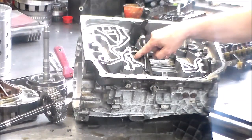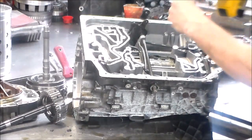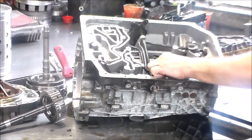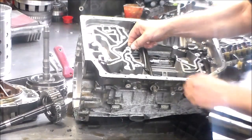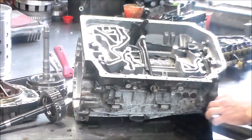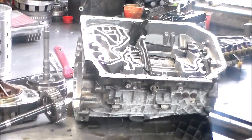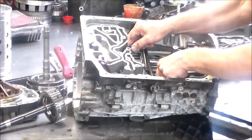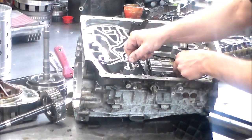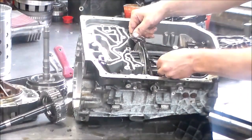Okay, now we're going to get the center support out, but first we got to take this pipe out that feeds the E clutch, and I want to tell you something about that. Okay, so we got a little bracket here. Take that out. See if I can actually get this feed pipe out of here. Okay, so this fits in here like this, all right?